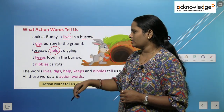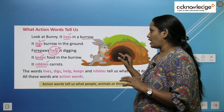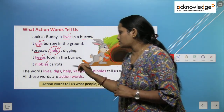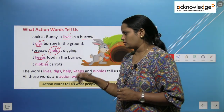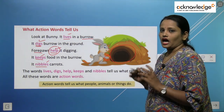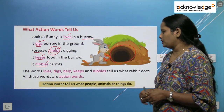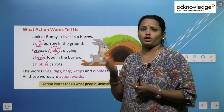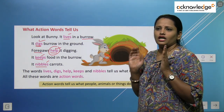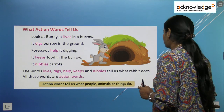It does the work of living. It digs, it helps, keeps and nibbles. So all these works are done by the bunny and its paws. The words lives, digs, helps, keeps and nibbles tell us what the rabbit does. All these words are action words. Action words tell us what people, animals or things do. So whatever work we do, whether it is writing, eating, drinking, sleeping, dancing, singing, any work that we do, that is called an action word.